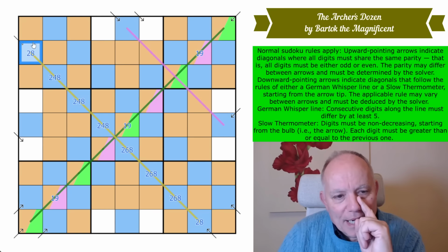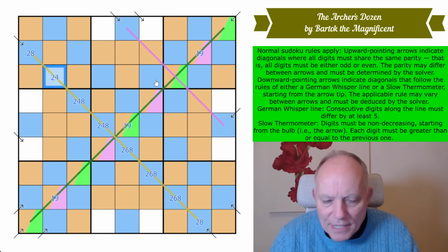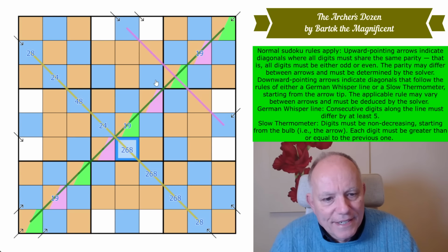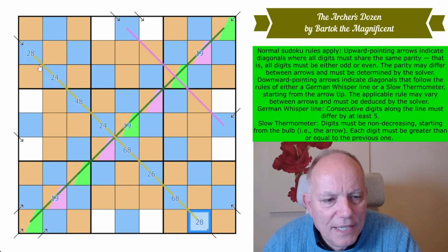Now, annoyingly, that doesn't let me put a single digit in. Oh, yes, or does it? This line is either the thermo now, 2, 444, 666, or it's the 8282 version of the whisper. So actually, that digit's not 8 now. This one is not 2. This one is either 2 or 4. It's not 8. This one is either 6 on the thermo or 8 on the whisper. This is 6 on the thermo or 2 on the whisper. This is 6 on the thermo or 8 on the whisper. This is 8 on the thermo or 2 on the whisper. Okay, so we've at least taken out some possibilities.